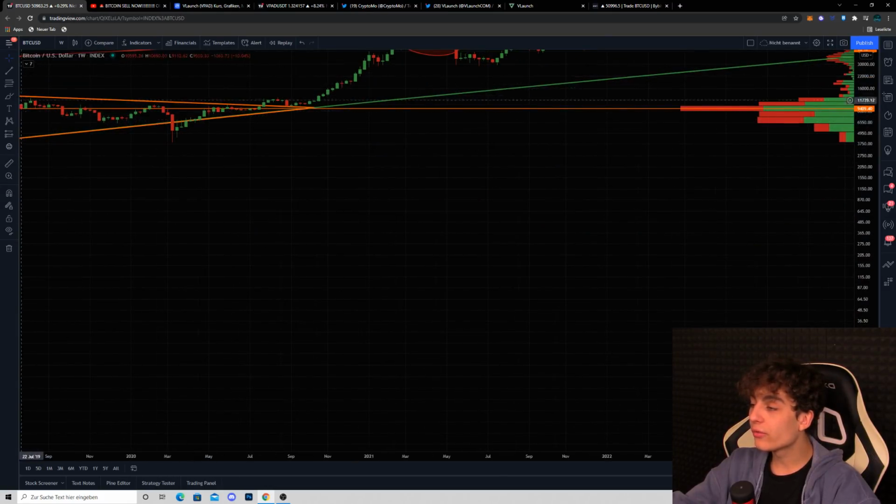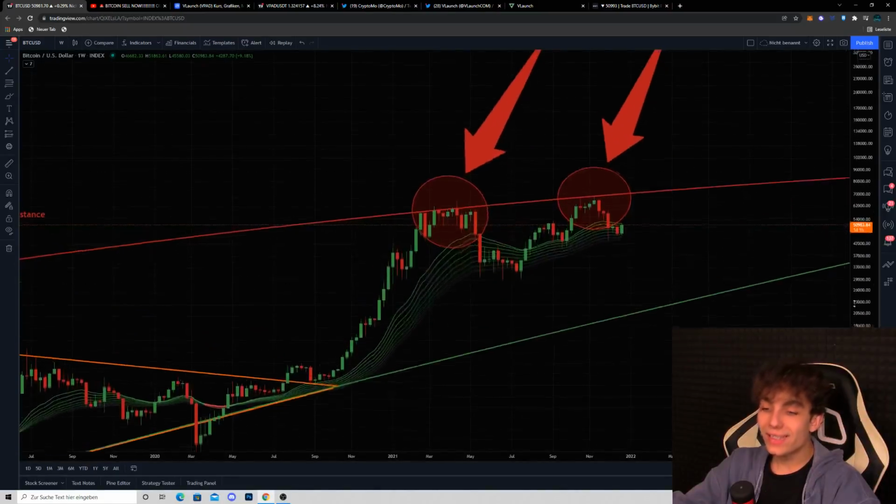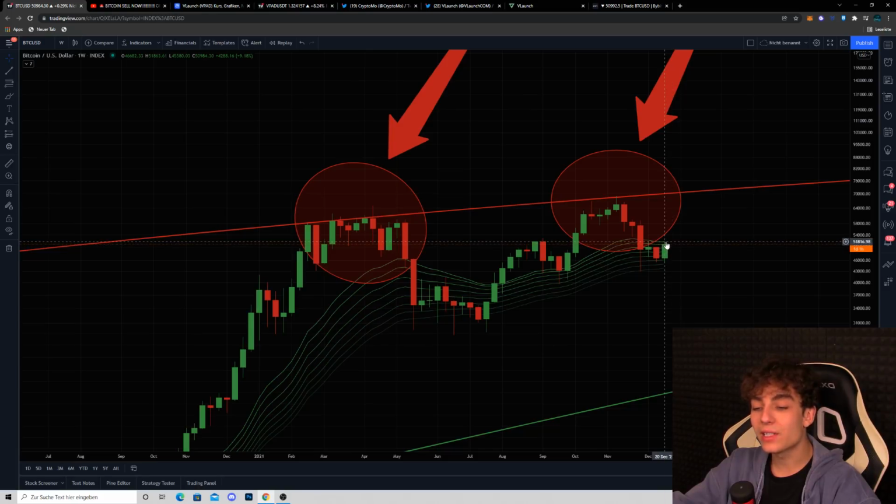I want to turn off the VPVR here and leave the EMA ribbons on. We still need to break outside of our weekly EMA ribbons to the upside. So for sure within the next day would be the perfect case. I will show you in a second what chart we broke out of, and why this is actually a possibility. It would be perfect to close this week tomorrow above the $52,500 level.